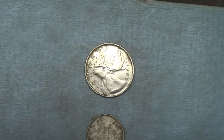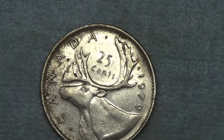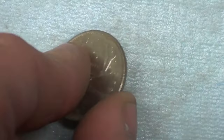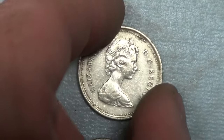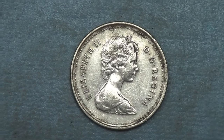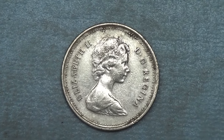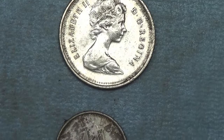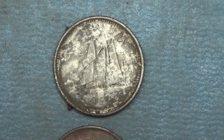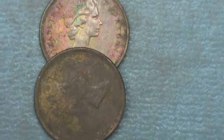I got one quarter. When this thing flipped out, it was so shiny, you guys. I couldn't tell you. I just jumped to the assumption it was silver, even though it gave me a terrible tone. Canadian quarters don't ring up very well, the clad quarters. They ring up quite low, because they're steel-based. And the clad dimes also. Oop, too far. Oh, gosh. Couple of dimes.